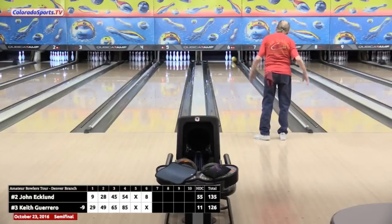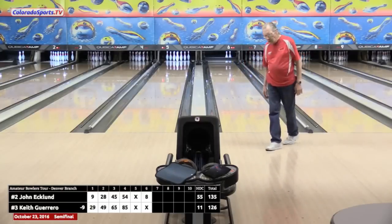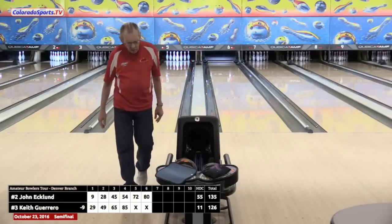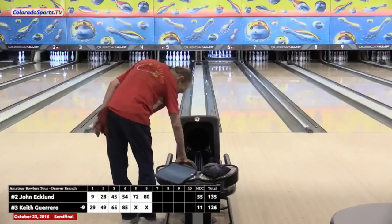He missed 3 in a row. He's missed it twice now. Let the ball leak. So he's got 80 in the 6th, and he's in serious trouble now.